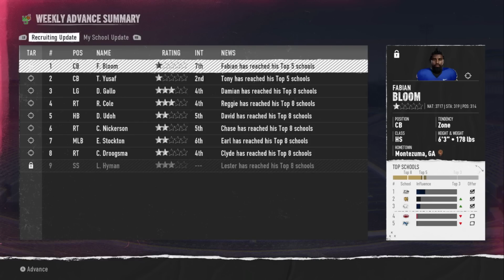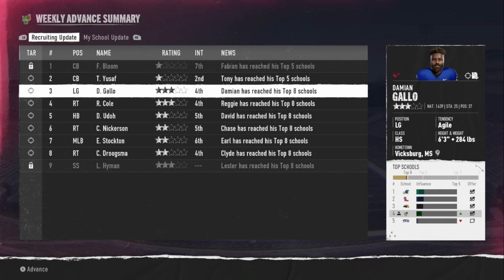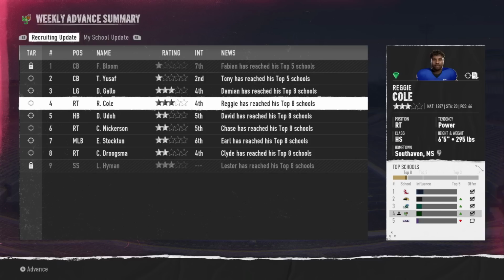Now, if you look at the scouting update, we got a couple of guys that have reached their top 8 and top 5 schools. We are currently in the top 8 and the top 5 as of right now for Damian Gallo, that 3-star bust. Reggie Cole, who's a gem, 3-star right tackle.